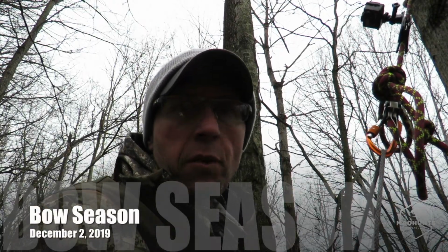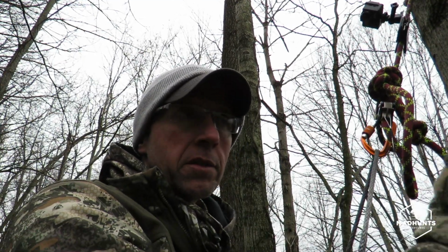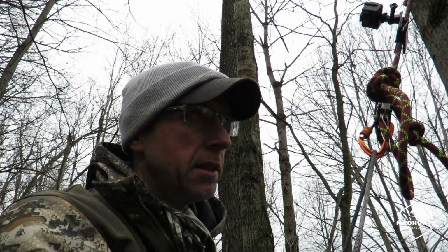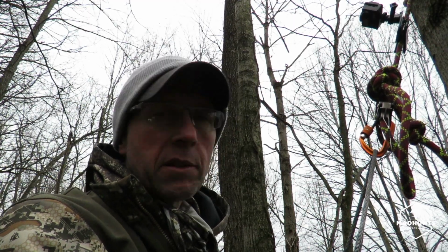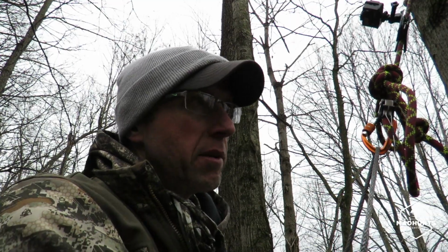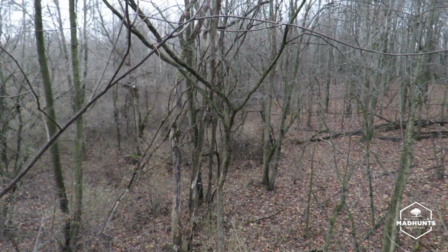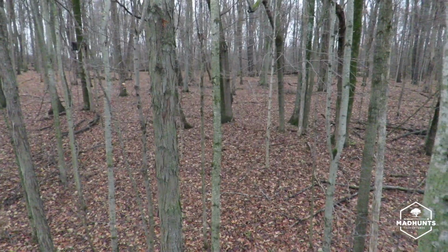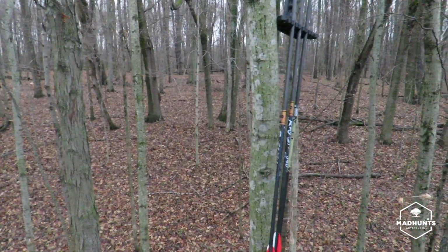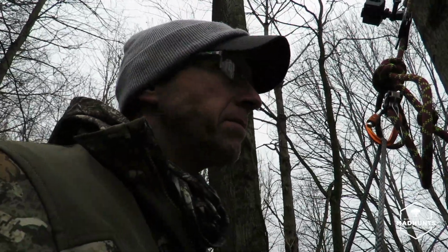All right, well, it's 8:45. There's deer runs running right in front of me. That scrape that the 9-point I shot went to is right in front of me. There's a couple deer runs right here below me. I've not seen anything yet, but we'll see what happens.